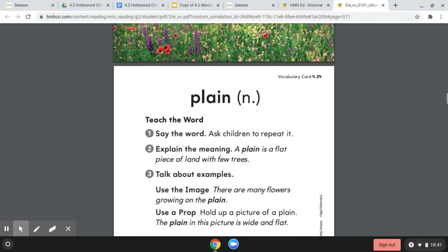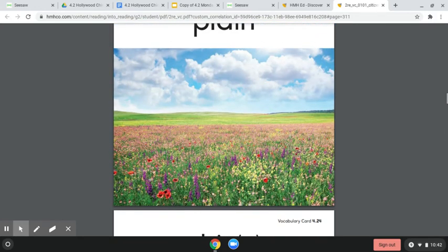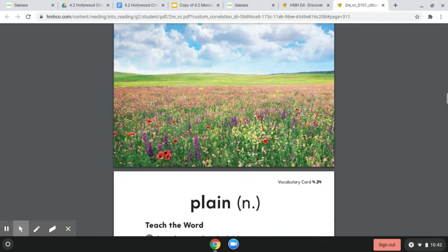And we can use it in a sentence. There are many flowers growing on the plain. So this is the word plain.